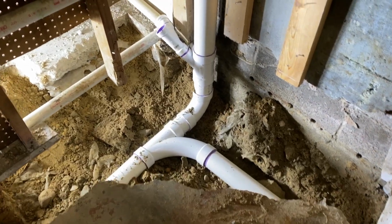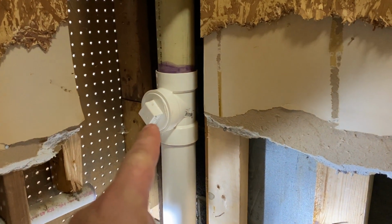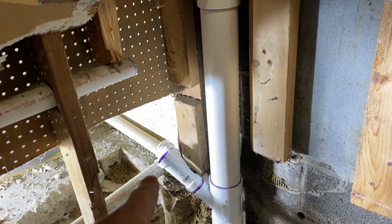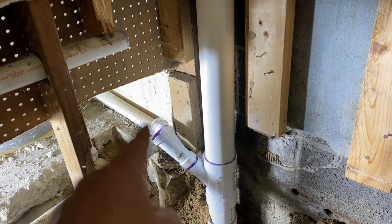Well, there's the almost finished product anyway. So we have a clean out at the top, and then that goes down to this Y. This will feed the utility sink line. I'm going to tie that in there. I just need a Street 45 that I didn't have. So we'll go back and grab that.